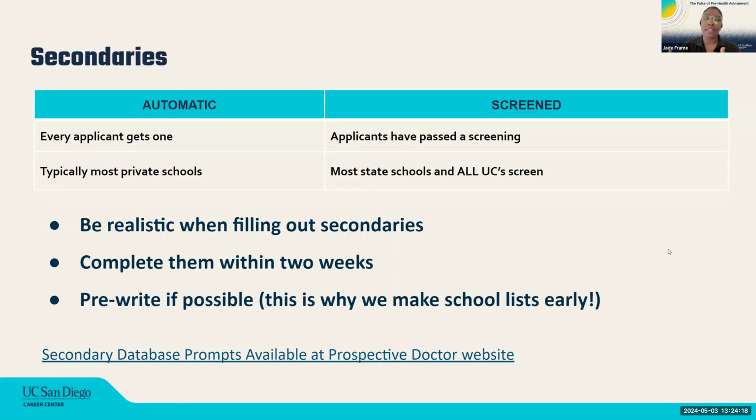Secondaries will be either automatic or screened. Automatic means every applicant will get a secondary, and this is typically true for most private schools. On the other hand, there are screened secondaries. Applicants will have had to pass an initial screening after submitting their personal statements, letters of recommendation, MCAT scores, GPA, so basically everything on the application. If they screen that and say, okay, we want to invite this person to submit secondaries, they'll send you the secondary to submit. This is true for most state schools and all UC schools.